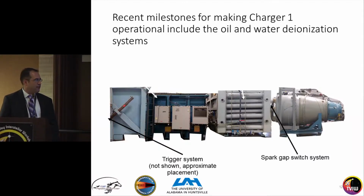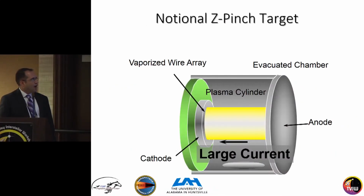We've been working at this for about 5.5 years now to try to get this behemoth operational. A lot of little things needed to be fixed. It was just sitting in a laboratory for 10 years unused, and we had to refurbish a lot. So we are looking at Z-pinch based propulsion.